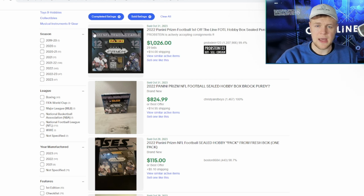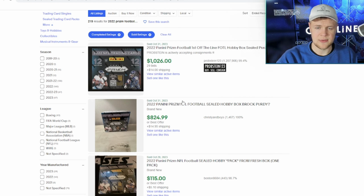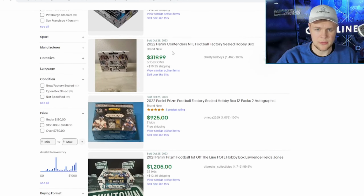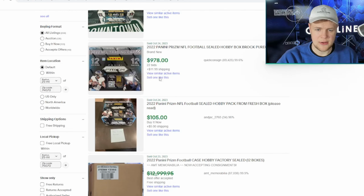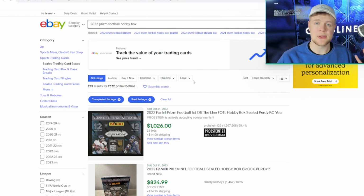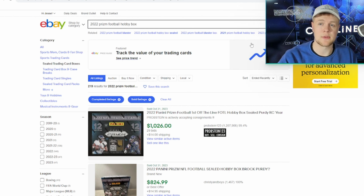Here are some recent sales of 2022 boxes. This one's a first off the line, and it's $1,000. Here's one that sold for $825. Here's $900. That's no huddle, so we're ignoring that. $925. About $1,000. So for the most part, they're selling for about $1,000 right now, and they released last year. If you paid $750 for it and you can get $1,000 for it right now, it's not a bad increase over the course of a year.